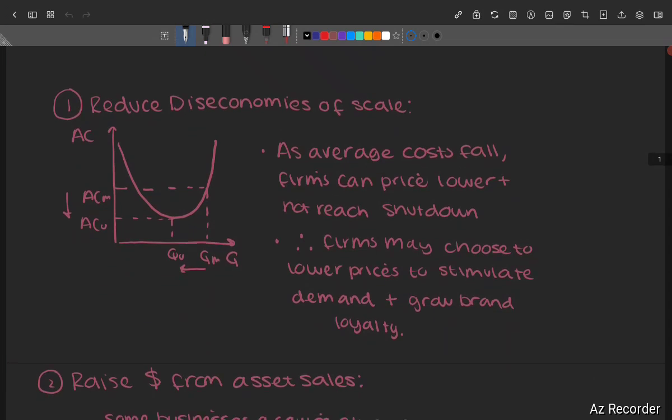So the rationale behind demergers firstly is to reduce diseconomies of scale. Often firms simply get too big, especially conglomerate firms. This can obviously increase costs. We've got more costs of management. We have to manage resources flowing between businesses. And so if we demerge, then we can reduce these excess costs, reduce these diseconomies of scale. If our costs are lower, that means we can price lower and become more competitive over time, which can be a useful strategy for growing our market share.